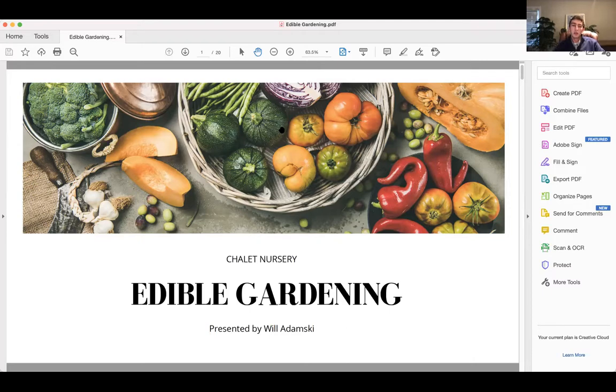So the essentials. What do I need when starting from seed? Seed starting mix is definitely what you want to use. And seed starting mix is different than your regular garden soil because it's going to be a little looser. It's going to be a mix of like yucca extract, perlite, and all that loose stuff that makes soil really loose so the plant's roots can break through that easier.